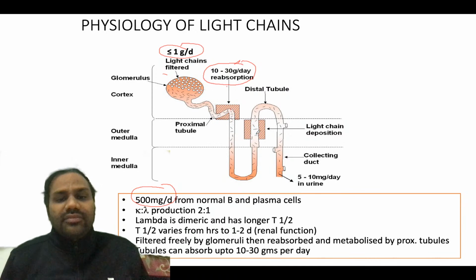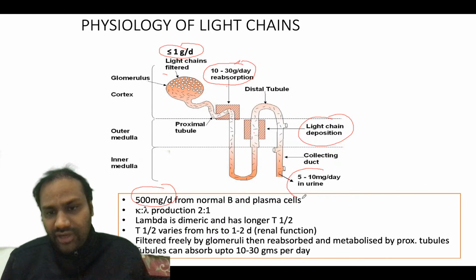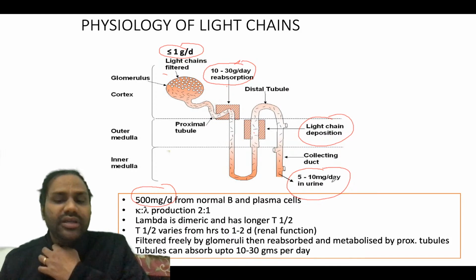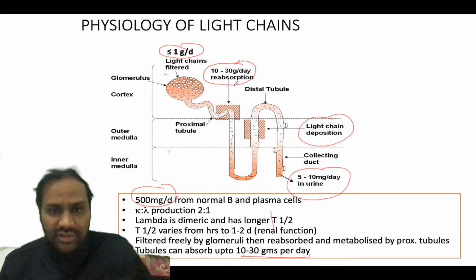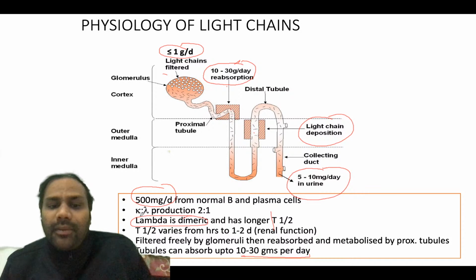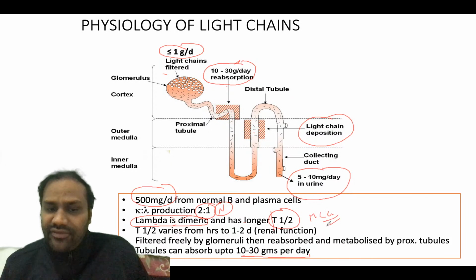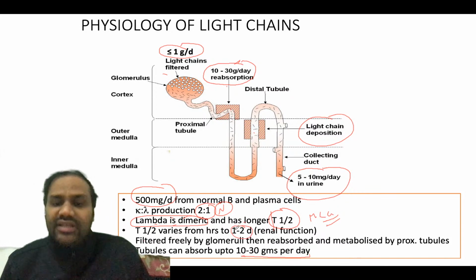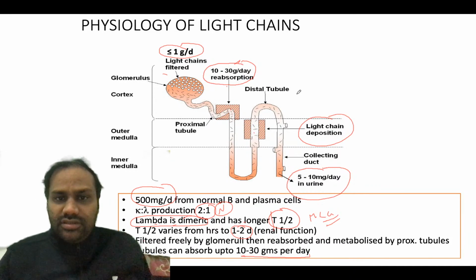Among that, 10 to 30 grams per day is reabsorbed at the proximal tubules. Okay, then there can be deposition of light chain in the distal tubules, descending limb, ascending limb, and in the collecting ducts, you can find 5 to 10 milligram per day in the urine. Okay, so tubules can absorb 10 to 30 grams per day. The kappa to lambda ratio is 2:1. This is the normal ratio, and lambda has a longer half-life. Remember, the half-life varies from 1 to 2 days. Okay, so these are the important basic points about light chains in tubules.